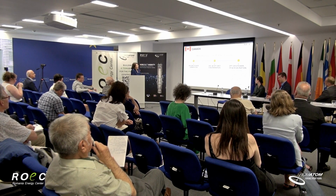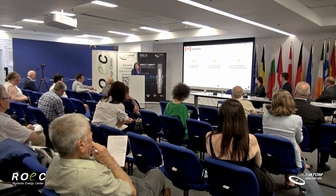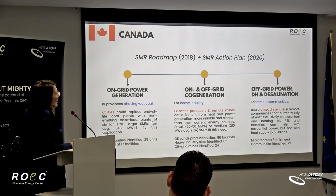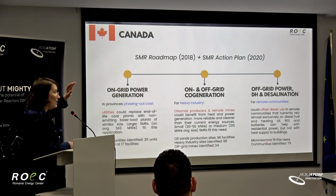Then we have the third track, off-grid power, DH and desalination. DH comes from district heating. They are looking at this use for remote communities, which use a lot of diesel and heating oil right now, which is polluting, of course, and they would like to replace that. For this need, they need microreactors that produce more than 1 megawatt. That's why microreactors for the northern indigenous communities, and they have identified 79 such communities.